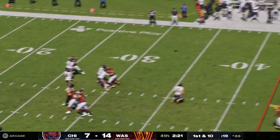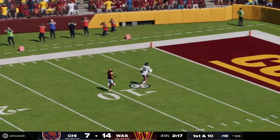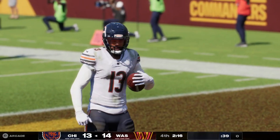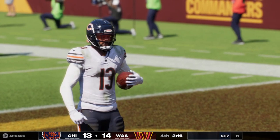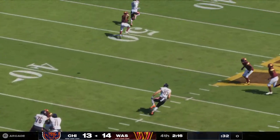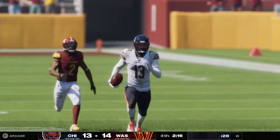From the shotgun, it's Williams. That is into the hands of Allen downfield. And he will go all the way. Keenan Allen. Touchdown, Chicago.